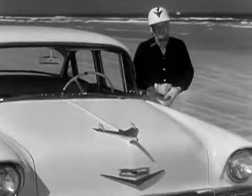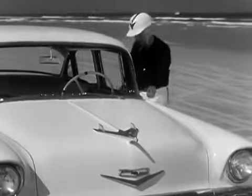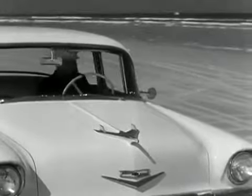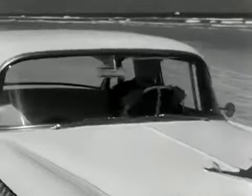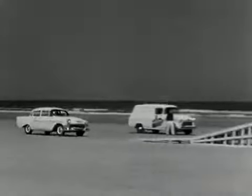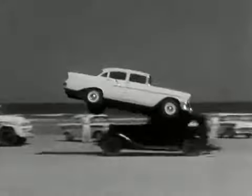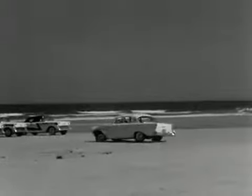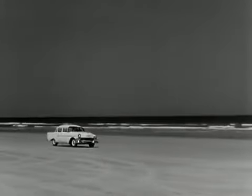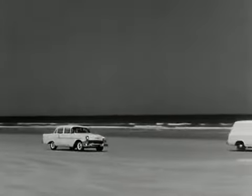And in this demonstration, you'll see 1956 Chevrolet durability put to the acid test. A car has to have everything to do this and survive, especially durability. And considering that this same car was used for the rollover stunt, it's really rugged. Here's another chance to see what I mean.